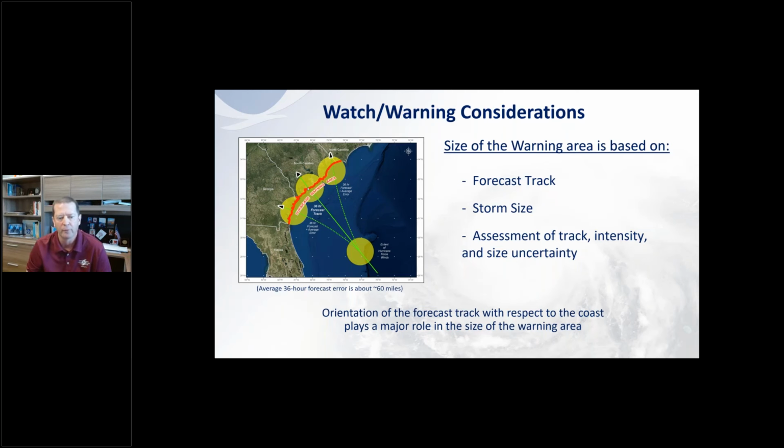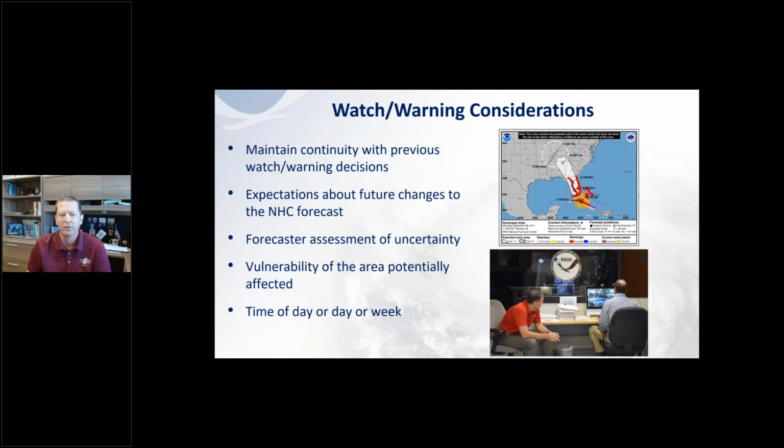probably require a lot larger watch or warning area than a storm that was moving more east to west coming into the Florida Peninsula. Some of the watch warning considerations for us: one, we want to try to maintain continuity as best we can with our previous watch warning decisions. We certainly don't want to put somebody in a watch or warning and then take them out and have to put them back in.